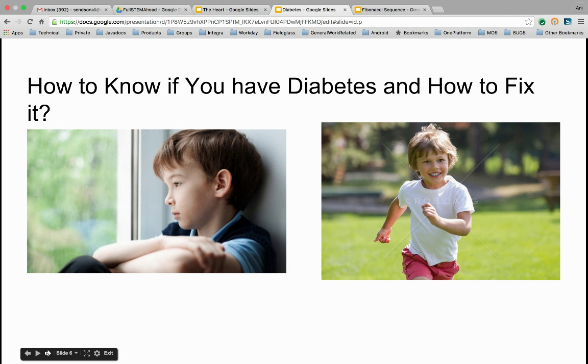How to know if you have diabetes and how to fix it. No one knows for sure what causes type 1 diabetes, but scientists think it has something to do with genes. Genes are basically like instructions for how the body should look and work that are passed on by parents to their kids. But just getting the genes for diabetes isn't usually enough. Sometimes viral infections can cause someone to develop type 1 diabetes. Once again, type 1 diabetes can't be prevented. Doctors can't even tell who will get it and who won't.